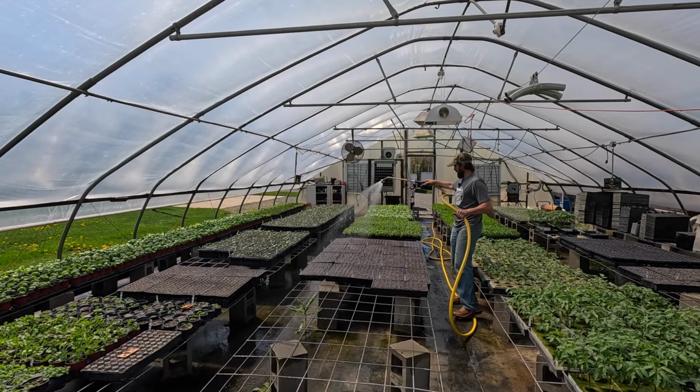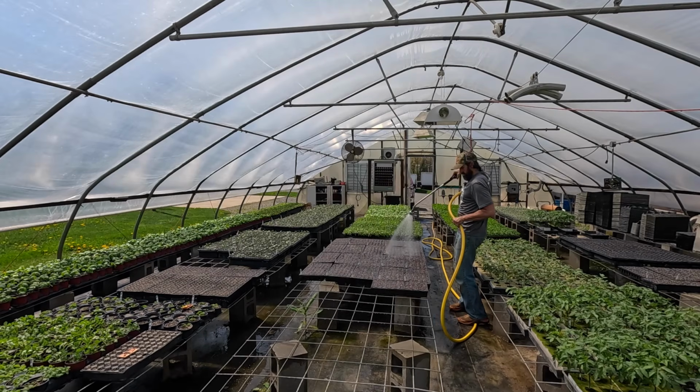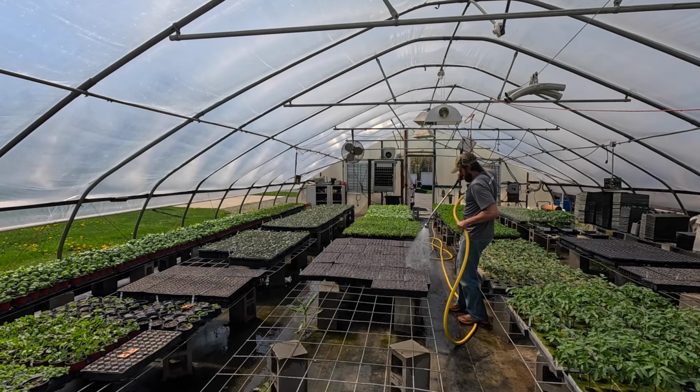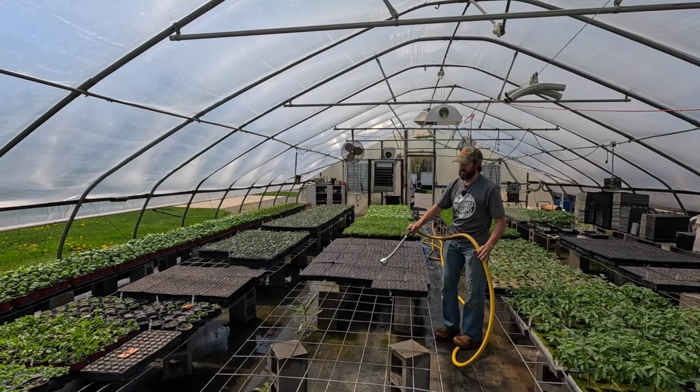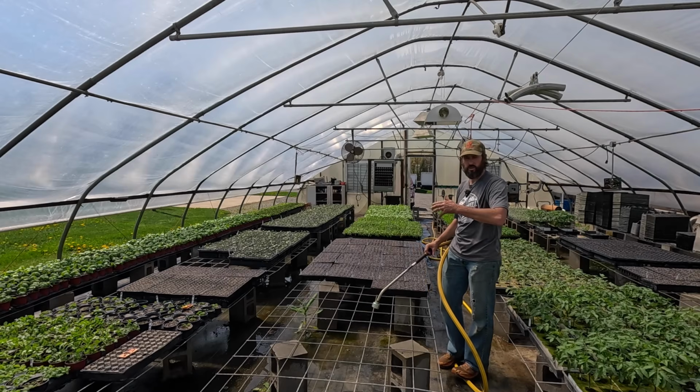All right, we got all of our cucumbers and pickles seeded. For seeding number 1, we will be planting cucumbers 2 more times and probably just do pickles 1 more time. We'll have them for early and for late.